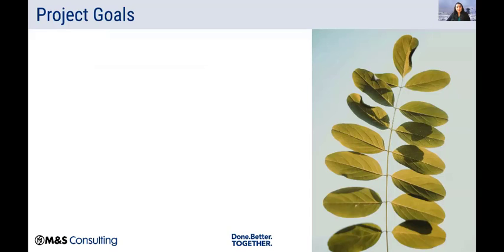All right, so let me give you a brief overview of what goals we were trying to achieve through this project. First thing is to consolidate reporting solutions. Again, like I said, they had several. So they had Power BI, and then they used the standard Oracle reporting as well.